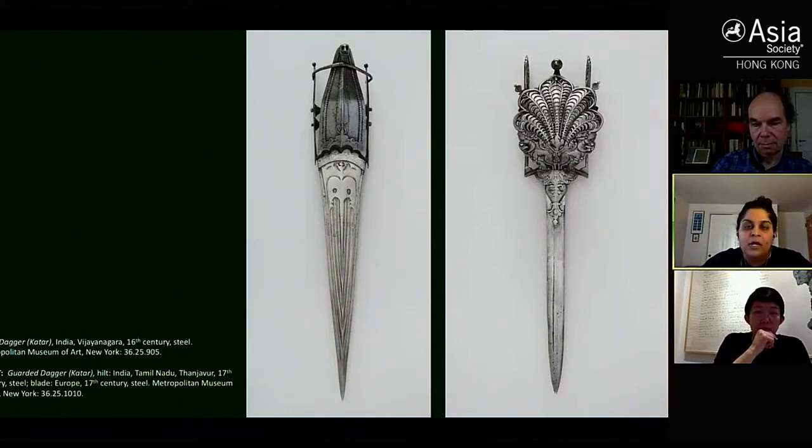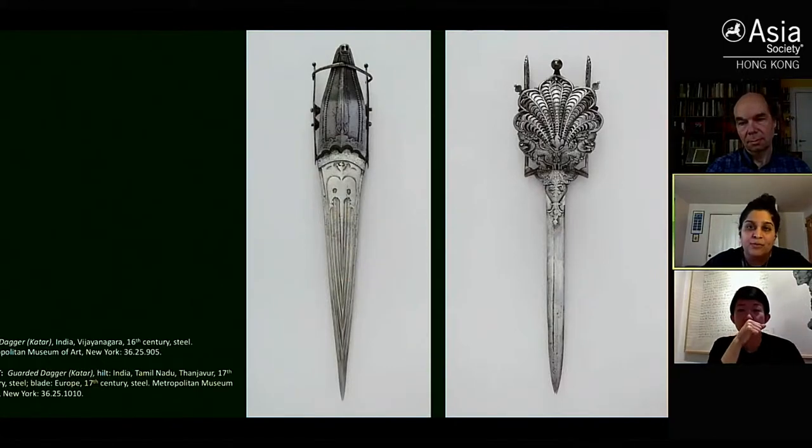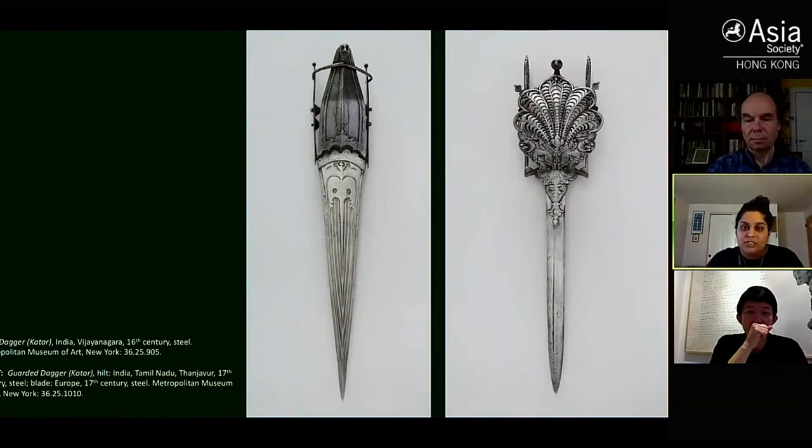So for example, if we're talking about katars or punch daggers, on the left, we have a katar that represents arguably the earliest group of katars. They come from the South Indian region, the kingdom of Vijayanagar. They were produced in the 16th century, and they're characterized by these really sharp tapered blades that have deep grooves that mimic the shape of the blade. They have these beautiful knuckle guards that feature a hooded naga or snake.